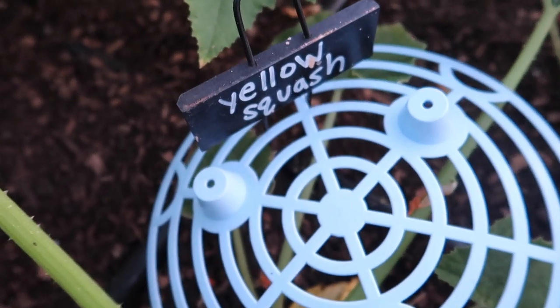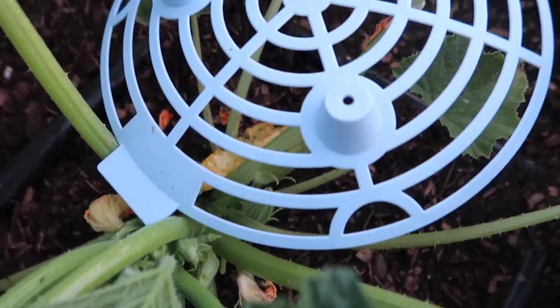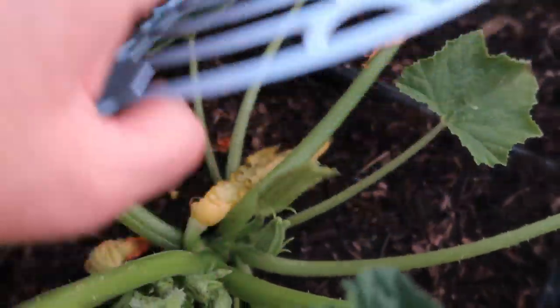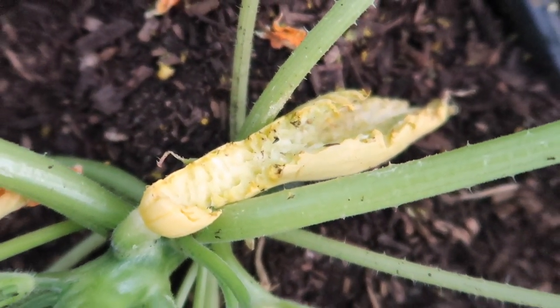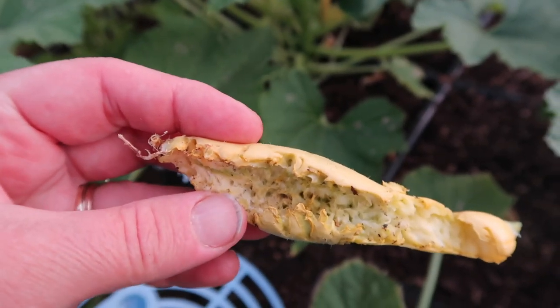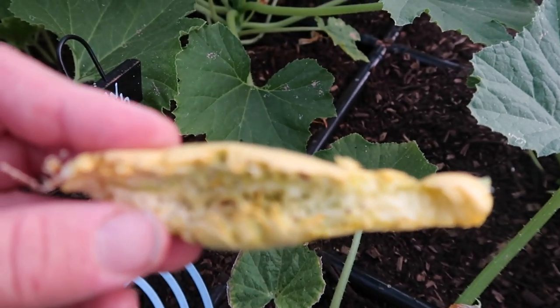All right, I am in shock right now. This morning I put this on thinking, haha, birds won't get it. Look at this. What the heck? Stupid birds. Ugh. All right, any ideas? Please send them my way. It didn't work. Stupid birds.